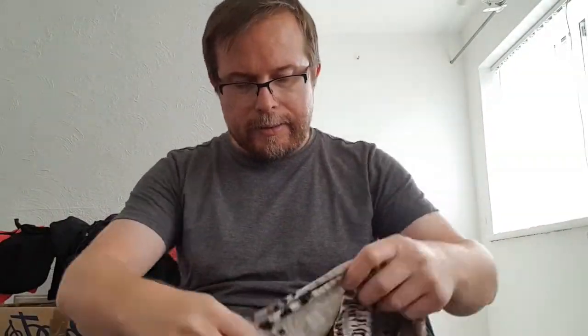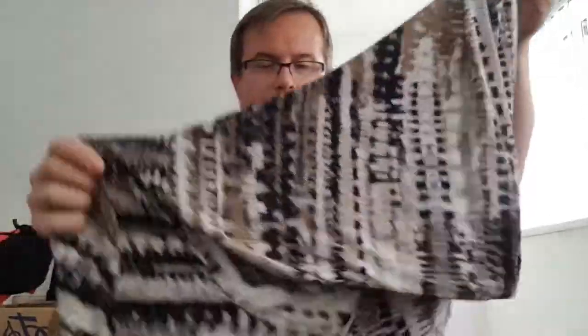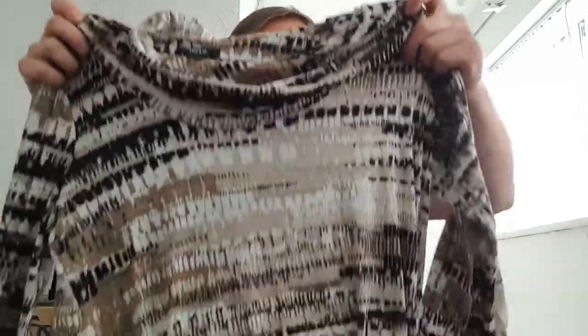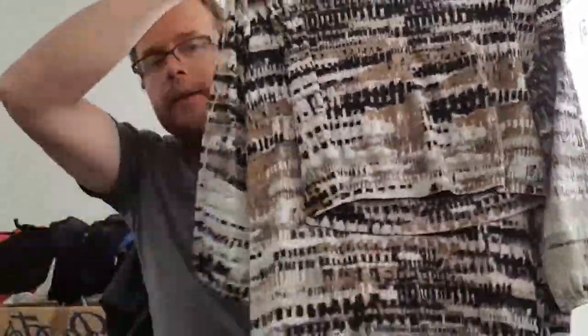£7.99 should sell. I think that's a skirt. Yeah, no. I think that is like a cowl neck. The brand is Alfani, size M, but it's quite bigish, size 18, I would say, 16-18, quite longish, abstract print, £7.99, achievable.